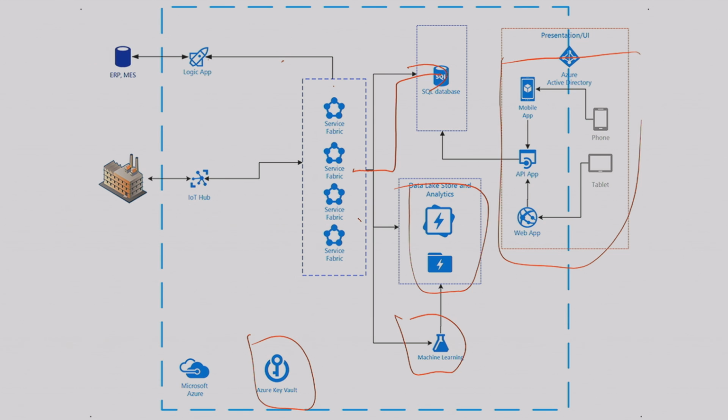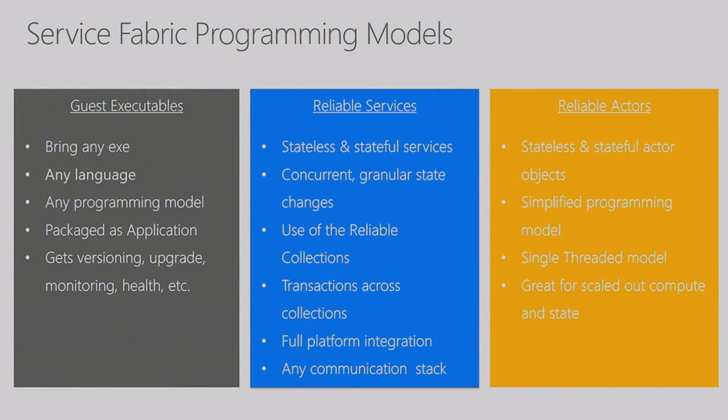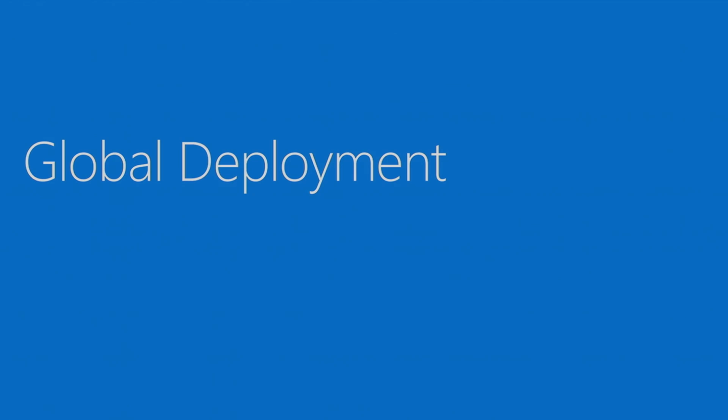Now you've probably been thinking, hey, hang on, what about HA, disaster recovery? There's a whole load more to IoT than just collecting and sending data. Yes. There's a slide that you can look at if you want to, the Service Fabric stuff. There's also been some sessions.